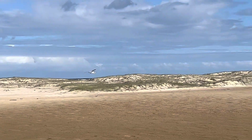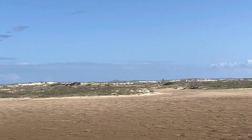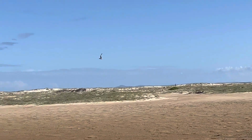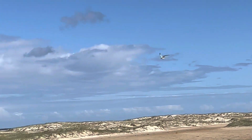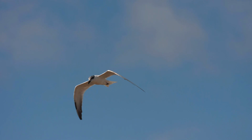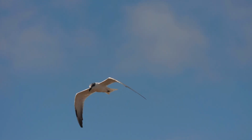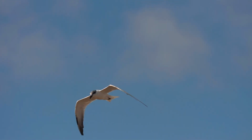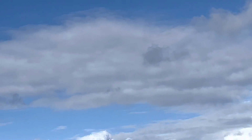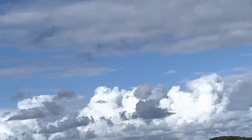So, yeah, as it turned out, a successful mission. Well, semi-successful. I did go out to try and get the breeding chicks. That didn't happen. They're obviously gone somewhere else. But some of the adults have stayed behind, and I was very, very lucky to get them feeding on those crabs and then giving me the aerial display. So, yeah, there we go. The graceful little tern.